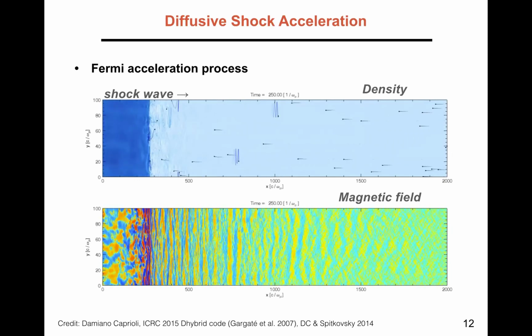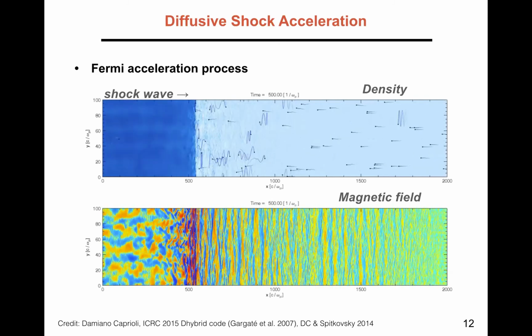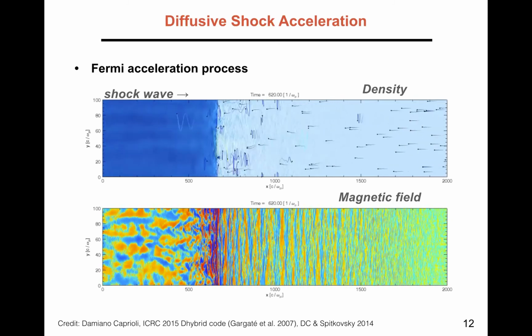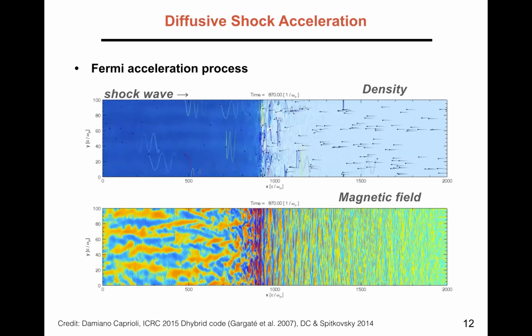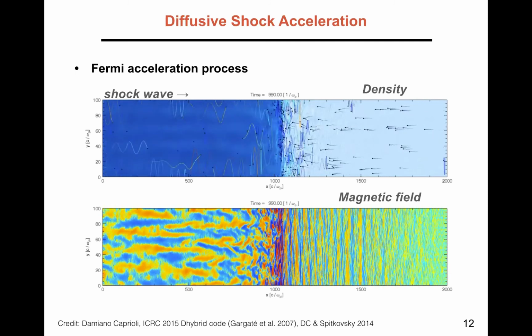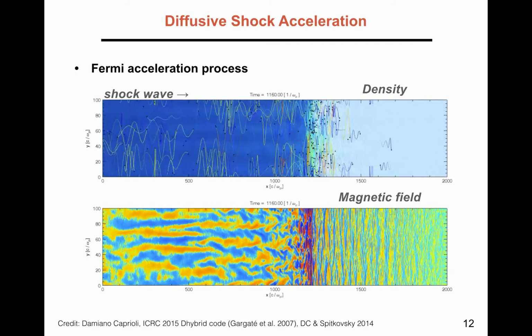And so those are individual particles that are here. You can see this one, for example, going back and then going in. And you can see here the turbulent field that is self-generated by those particles. And you can see some examples of those particles here that are arriving and then going in and going back. And this one also going in and going back.